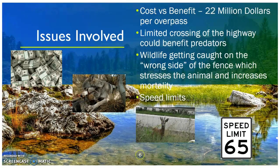Thirdly, animals getting caught on the wrong side of the fence. If animals find their way to the road side of the fence, they could pose a significant hazard as they would not have a way to escape, and a vehicle-wildlife collision would be more likely. It would also stress the animal, which would increase mortality due to adverse effects of the stress.